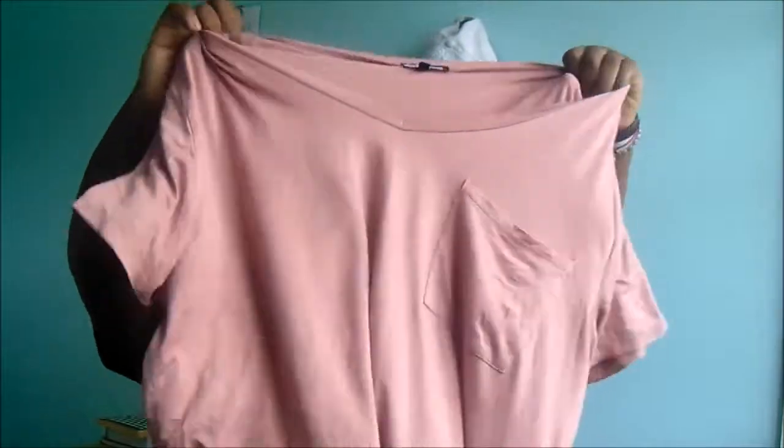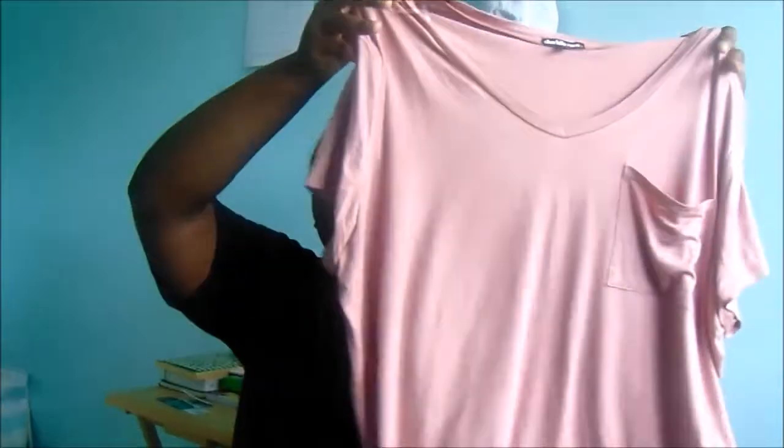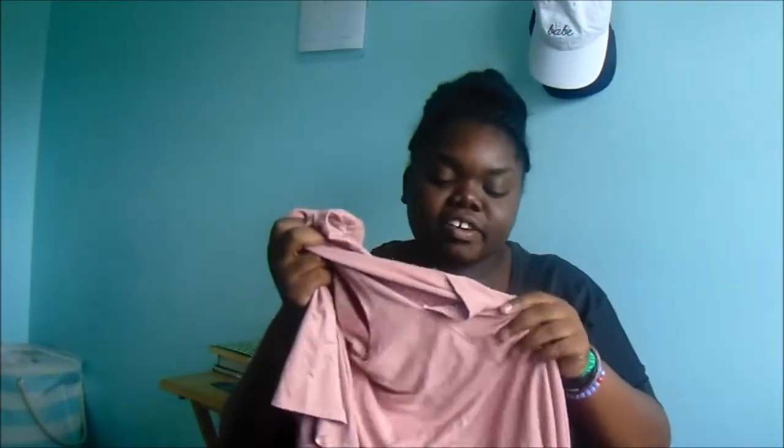Now moving on into tops that I got from Charlotte Russe, since basically everything has been from Charlotte Russe so far, I'm just going to continue. I got this really pretty mauve pink color. I know I bought a mauve pink color in my first back to school haul, but this one is way lighter and more baby pink looking, and I really like this one a lot better than the other one I got. So I just decided to buy it because it was really cheap. This was only like $10 or $12, and I was like, yes.